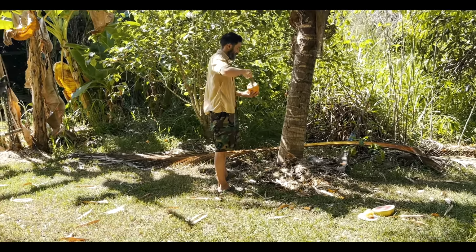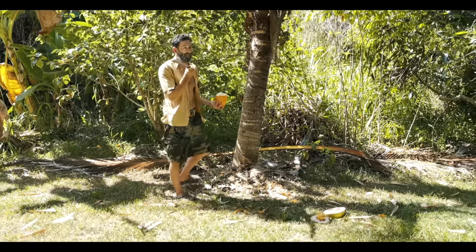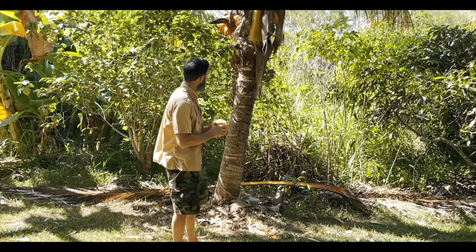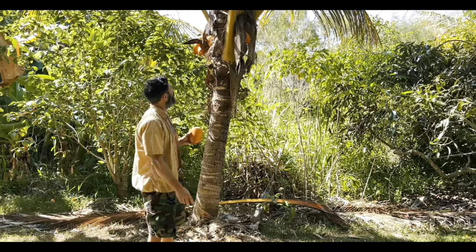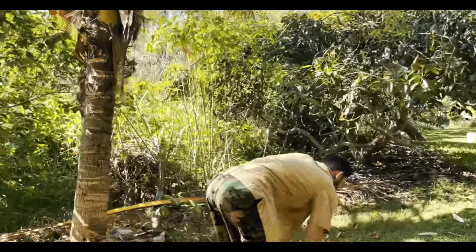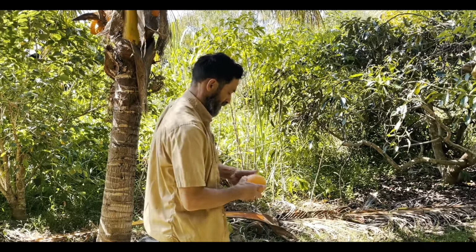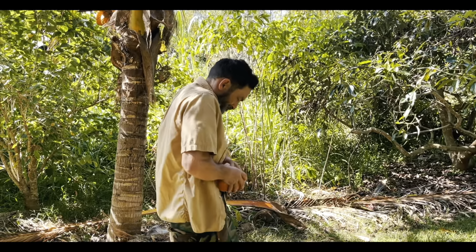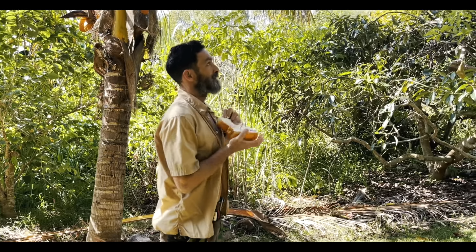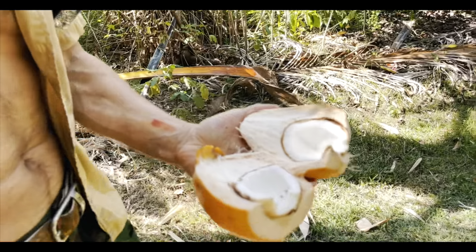How is it, Misha? Amazing. Good one? These are the first coconuts we've tasted off this tree, literally, because it's just now come into its own. But you can see it's really productive. Look at all the little... Oh, little nut. Little guy.